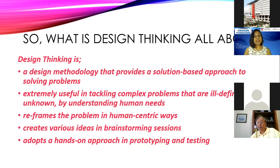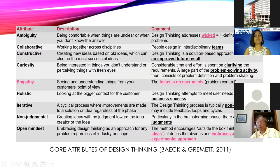And we will look at why. We will also frame and keep on reframing these problems in a very human-centric manner. We have a lot of brainstorming sessions for ideation, and at the end of these sessions, we would prototype and test. And I will go through these 5 steps with you today.